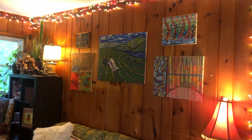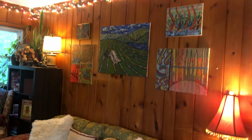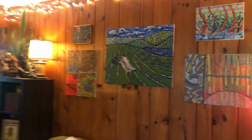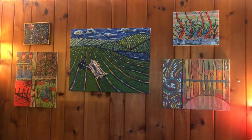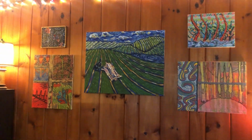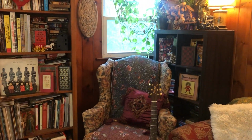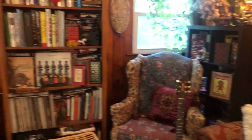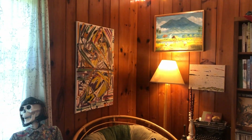We'll probably switch out some of these paintings, although maybe not. They're actually pretty fall. The one in the middle is mine, and then the ones on the side that are on canvas are my partner's. We have a little Batik sample that matches with the Batik on the chair. And we'll probably switch out those paintings too.